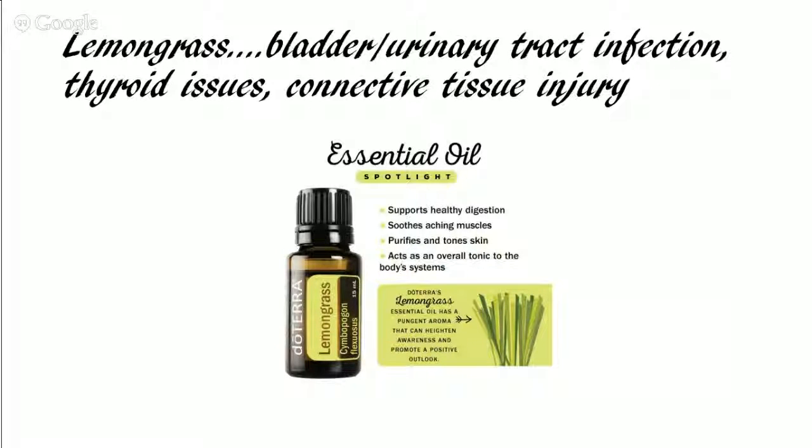So our next one is lemongrass. Lemongrass is actually one of my favorites. I love the smell. I use it a lot in my spa treatments. It's also really, really good for any type of bladder or urinary tract infections, thyroid issues, hypo or hyper, and connective tissue injuries. So it can help the body to deal with these type of ailments that come up. It also is great for healthy digestion. Again, lots of sore joints, aching muscles, maybe tendon or ligament issues. Just to apply a little bit topically on the area is really beneficial for the body.